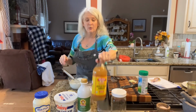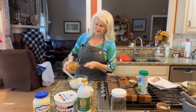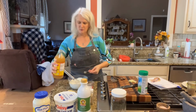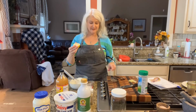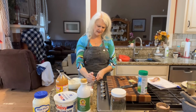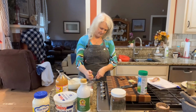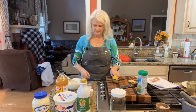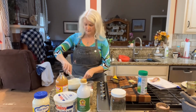One of the recipes calls for a teaspoon of apple cider vinegar. That's not very much, but that's what we're going to go for, about a teaspoon. And about the same amount of lemon. I'm going to squeeze it through my strainer here so I don't get any seeds. That's going to give it that citric acid zinginess. And I'm going to work those in really well.